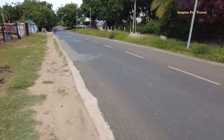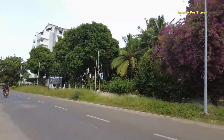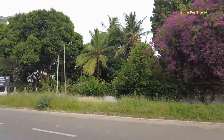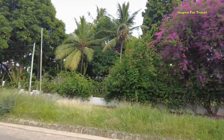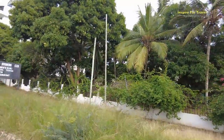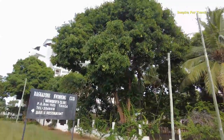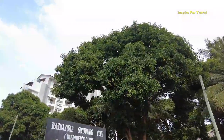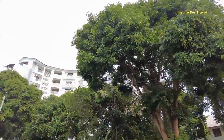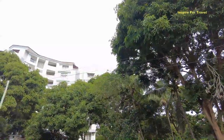Wow, look at these mango trees. One thing in this region, you find a lot of mangoes, especially when you go to the markets. It's in abundance. Fruits are in abundance here. Pineapples, mangoes, bananas, coconuts. So if you're a person that loves these types of fruits, you'll definitely be happy being in Tanga.